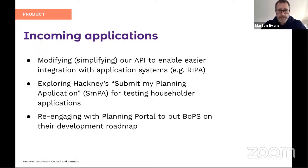And again, previously in the project, we've been engaged with Planning Portal, and they are now well underway with a major rebuild of their system. So we've had a meeting with them this week to re-engage, to show them our API, in the hope that at some point in the coming months, they will be able to send planning applications directly to BoPS as well. That's quite encouraging. I think I'm going to hand over to Ali now, who will tell you a little bit more about the design and research work we've been doing this sprint.